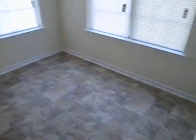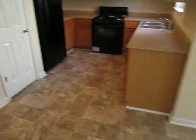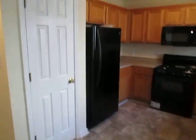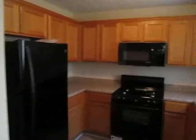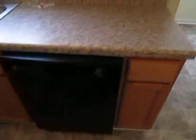And through here we have our breakfast area. New flooring, fixtures, and paint as well. Into the kitchen, all new appliances, new sink faucets, dishwasher, flooring, and paint as well.